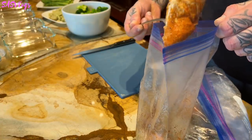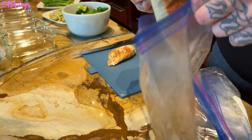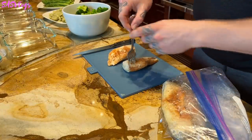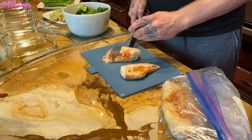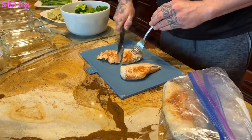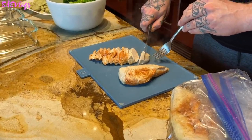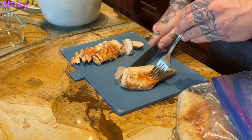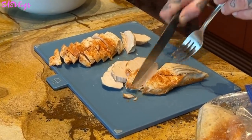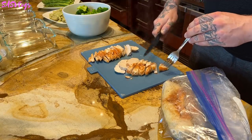Some people might think this is a weird way to cook chicken, but it is apparently very, very popular. I don't remember how I stumbled across it, but it works really well and it's easy to just set it and go. So I just pull it out of there, cut it all up like that. Again, probably not the right knife. It doesn't feel right, but it works, and I'm not hurting myself.